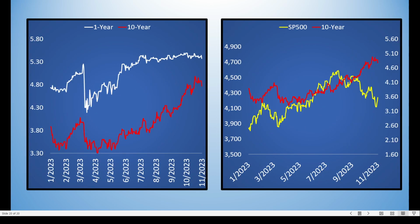2023, left-hand side, the 1-year bond is still going up in anticipation of higher interest rates. This past week's jobs numbers, we're going to talk a lot about the Fed funds futures. This may have changed. And moving forward, we're going to spend a lot of time watching the 1-year bond. If this starts to move down, we could be entering the next phase.